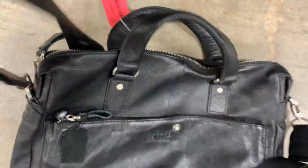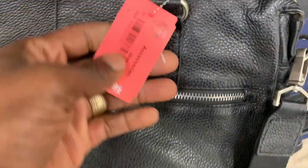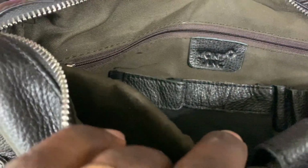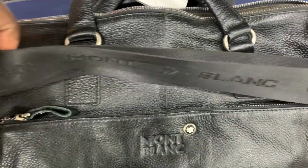So next was a huge find. This one was insane. I always try to check the bags anytime I'm in these thrift stores, and this was actually a Mont Blanc leather briefcase, and as you guys can see, only $2.99, and the leather quality on this one was amazing. Now I'm more familiar with Mont Blanc for their pens and their stationery and stuff like that. They usually have a lot of high quality stuff, but this bag was amazing. So $2.99, absolutely going to be taking this one.